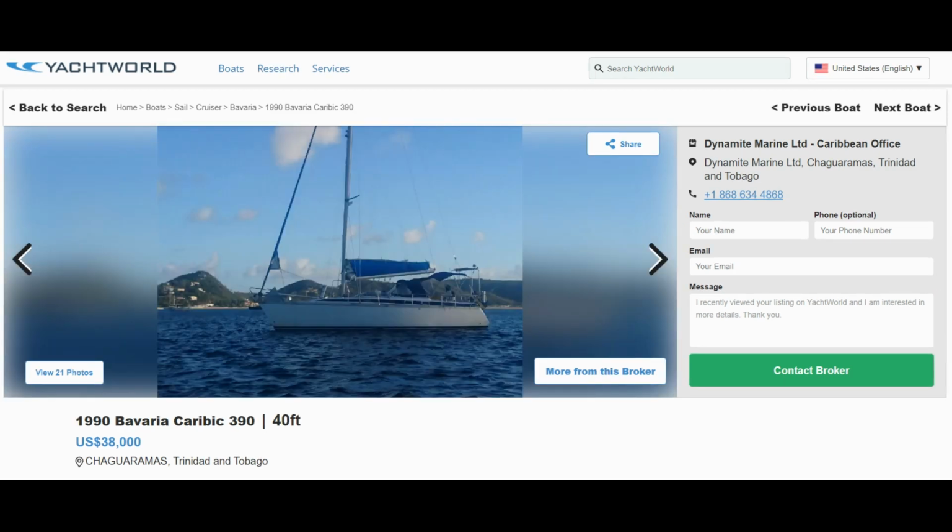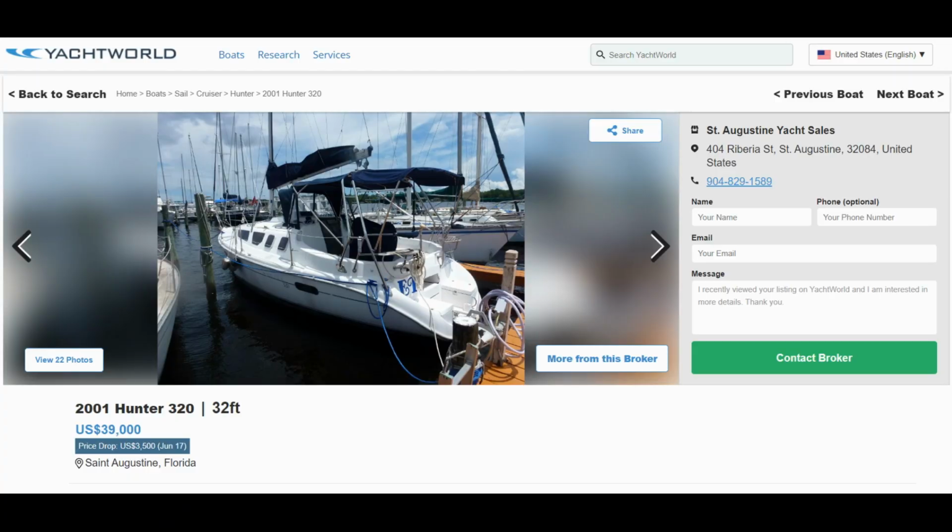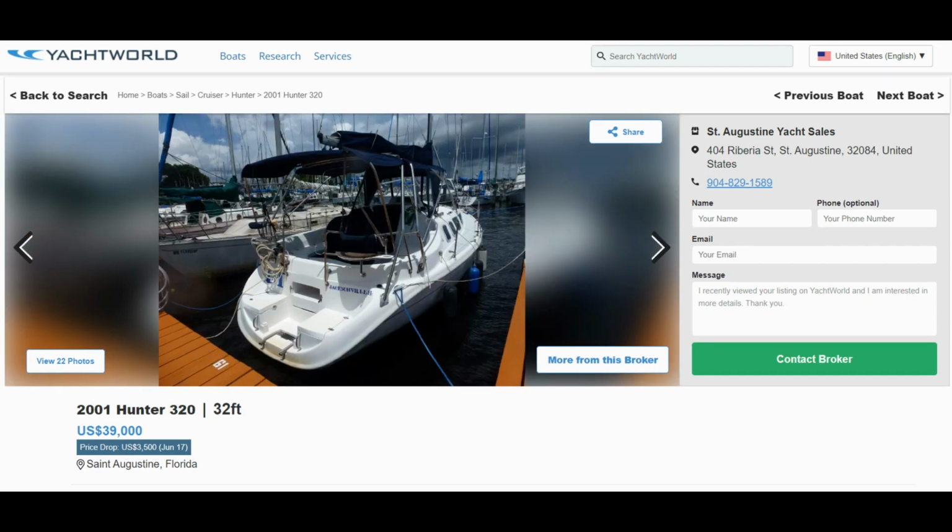And here's one. We'll start with Bavaria, an older production boat, but nonetheless we get that production boat feel. Here's a great example of what I mean by easy to own production boats. At only 32 feet, it's small for 40 grand, but it's a much newer and easier to own boat. On this kind of boat, we're going to get our walk-through transom sugar scoop with the boarding ladder.